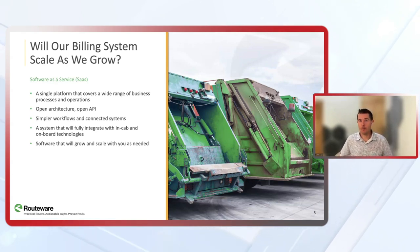One of the biggest mistakes haulers can make is investing in a system that meets their current needs but can't handle the complexities of a larger operation. Your business processes are only going to get more complicated as you grow, and your billing system should simplify, not add to that complexity. This is where having a single ecosystem that covers a wide range of business processes is crucial. When your billing, dispatch, and customer service systems all work together, scaling becomes much easier. You don't want your team bogged down by disconnected workflows or multiple systems that don't talk to each other.